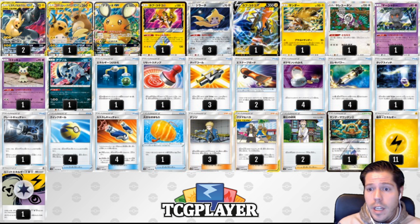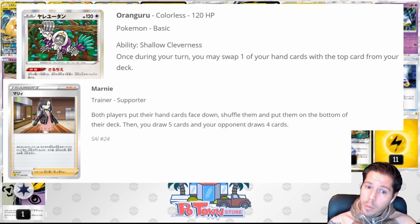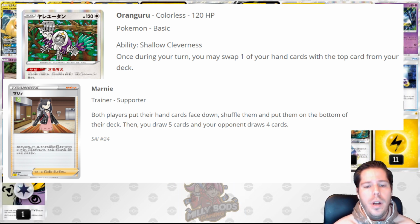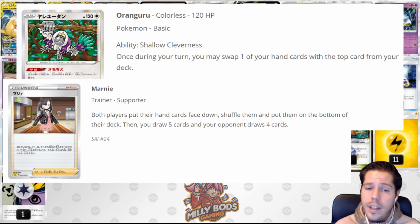And let me talk a little about Oranguru. So there's a new card, Marnie, where both players put their hand cards face down, shuffle them, and then put them on the bottom of their deck. And then you draw 5 cards, and your opponent draws 4 cards. So whoever played the card draws 5, the other person draws 4. So it's kind of like a better Judge.